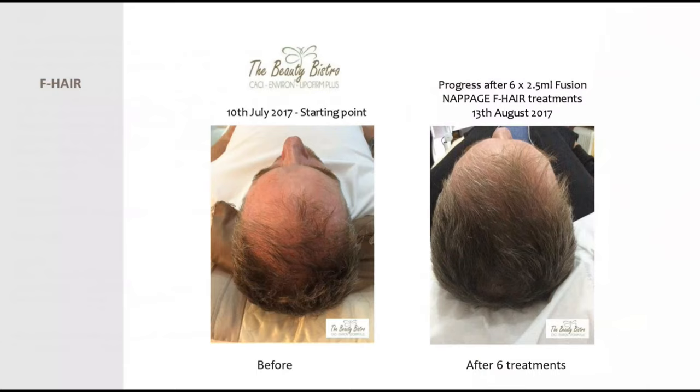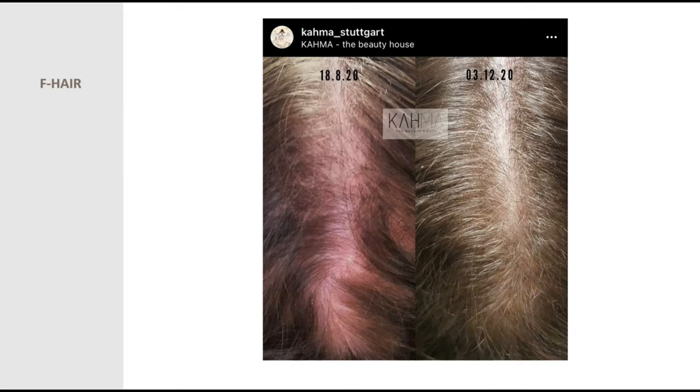Hair can be used for men and women. It doesn't matter who it is. It works for both. And it's just going to make the hair stronger. We have some pictures here from the hair. We can see the texture, the thickness is much healthier than when they started.